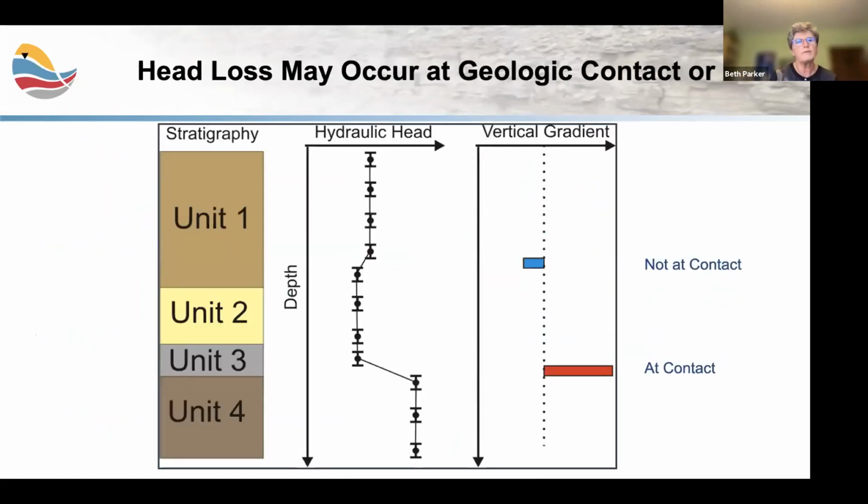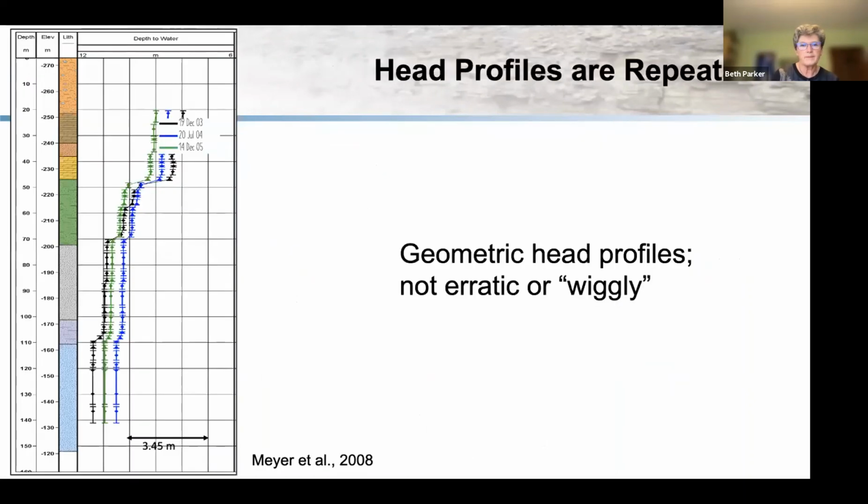Conceptually, the head profile is going to show us kinks or head loss where low vertical K exists. And in the recharge area, we're going to see a change in head to the left. And in a discharging area, we're going to see a change in that vertical gradient to the right. And some of those head losses may occur at lithostratigraphic boundaries or not.